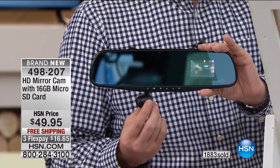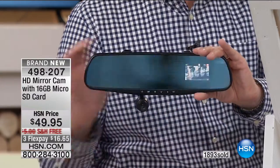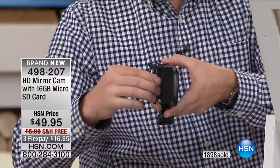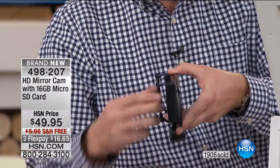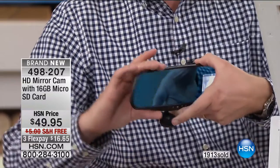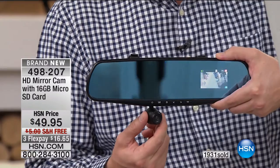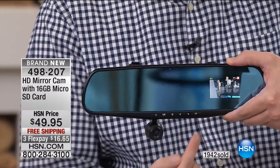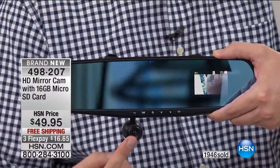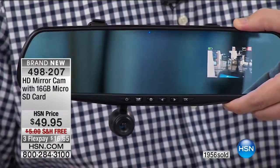We've never seen this before, brand new, where the actual dash cam is built into your rear view mirror. When you see it from the side, it has these flexible straps. All you do is stretch it around your existing rearview mirror, and now it's attached, nice and secure, and you actually get a wider rearview mirror. This camera down below records in 720p high definition, and you can see exactly what you're recording. Not only does it record video, it also records audio, so it records the noise level, what's going on.